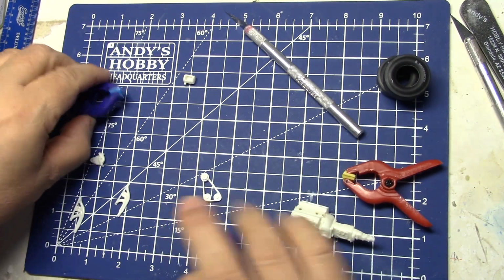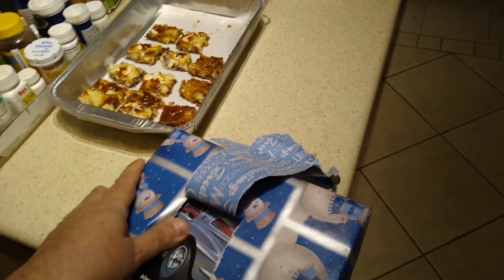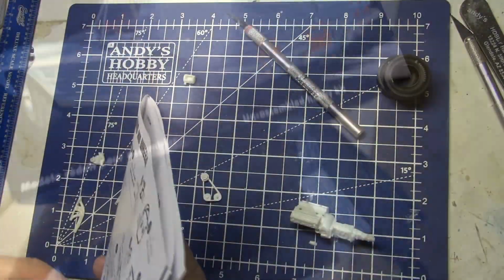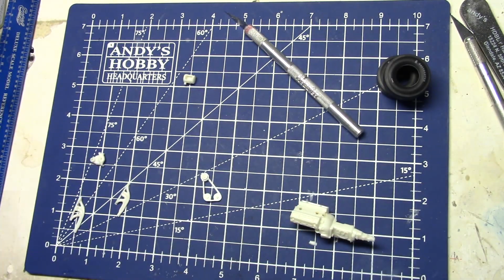Well, real quick, I'm going to put all this stuff away. I was just tinkering last night. If you don't know what this is, you remember that kit exchange we did at Christmas time in the club, the Model Car Mafia? Just tinkering around a little bit on the Vet. I was just kind of deciding what I wanted to do on the Vet, and I came up with what I want to do.